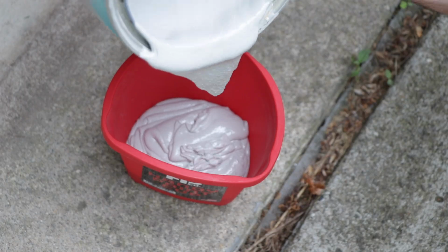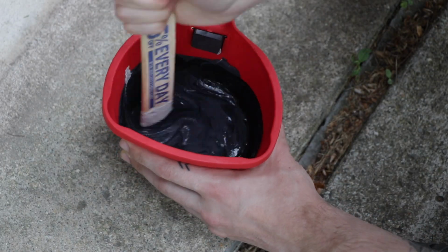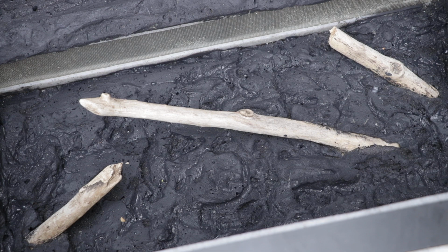And then I mixed some black cement color with Drylok to create this paint that I'm going to use on the background, and I just brush it on there.